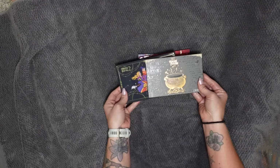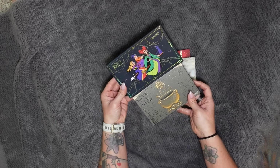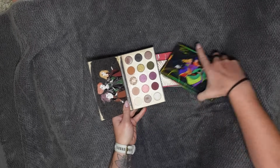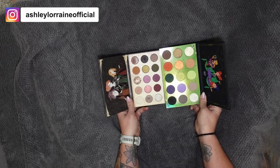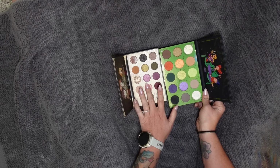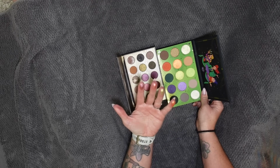Okay, we've got Hocus Pocus and Hocus Pocus 2. So very different like art aesthetic on these two. This one has like the moody, grungy, dark tones, whereas this one, if I remember correctly, has the neons. So very different color stories. I'll be honest, I'm keeping both of these. I love Hocus Pocus. I'm excited. I think they're supposed to be doing another Hocus Pocus, but I feel like these also complement each other, so keeping both of them.